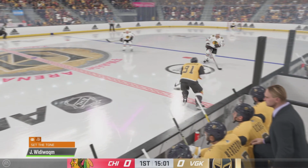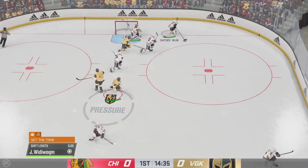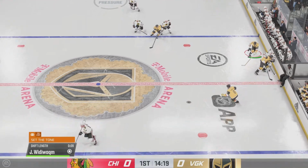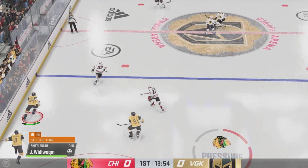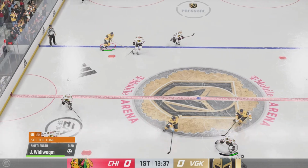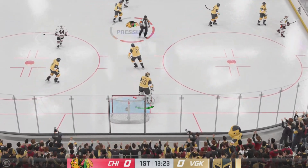Slides it diagonally to Tarasenko. And skilled use of the stick to poke the puck away. The Blackhawks have it behind the net. Feeds the puck over to Heinen. And now he tries to get it across to Dickinson. Sorry for stepping on your toes, James. That was a huge hit behind the play. Chicago's got possession of the puck. Quick shot! Makes a save, but barely with that one.